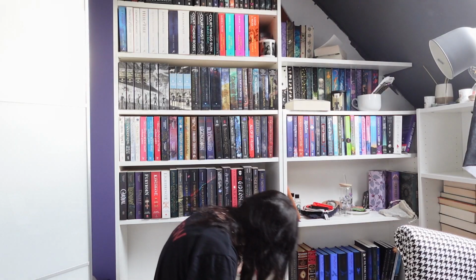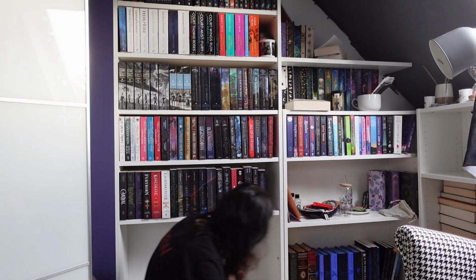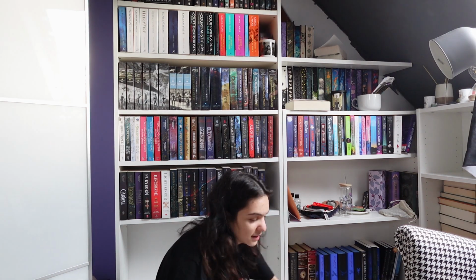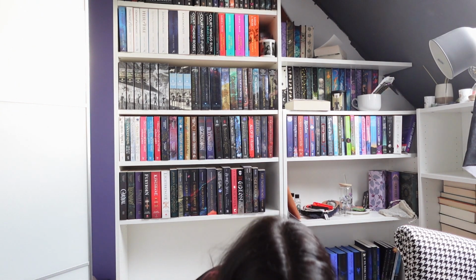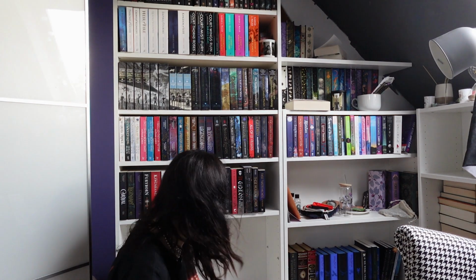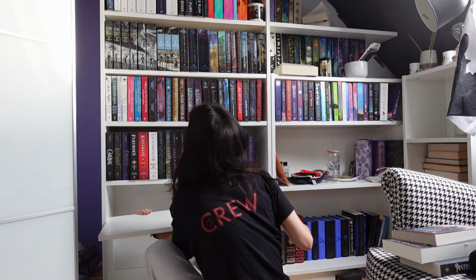I also have to clean a lot because of my dog, so he doesn't get hurt or anything. Because my dog, as much as I love him, he's kind of stupid sometimes. I really hope books will fit on this one as well.